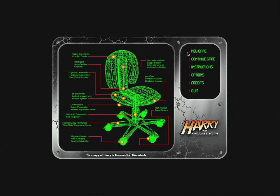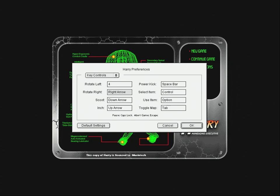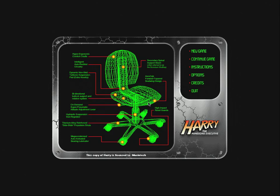I got an Apple Pro keyboard, I think it's called. Lift it up here. Yeah, I'm rocking my Apple design keyboard right now. I had an extended keyboard and it doesn't have a D-pad or a number pad, so I kind of want to use that for this. Rotate left, rotate right, scoot, inch, power kick, space bar, select item. Let's do select item. We'll try and do it sort of AS.